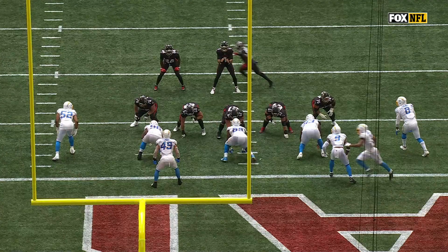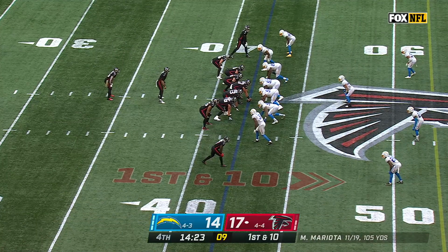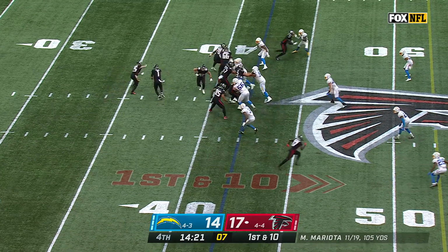This is why they want Cordero Patterson back. That's why they're so happy. Watch Drew Tranquil get absolutely obliterated. Falcons approaching 200 yards on the ground.